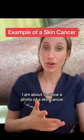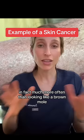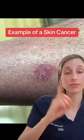I am about to show a photo of a skin cancer, so if you don't want to see that, swipe away. But as a dermatologist, I find that when people are looking for skin cancer on their body, they're often looking for large brown moles, and that's not always what skin cancer looks like. In fact, much more often than looking like a brown mole, it will look like a pink bump or a pink rash. So here's a skin cancer I diagnosed today in clinic.